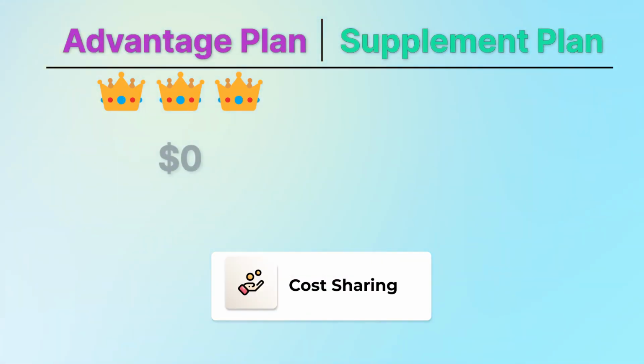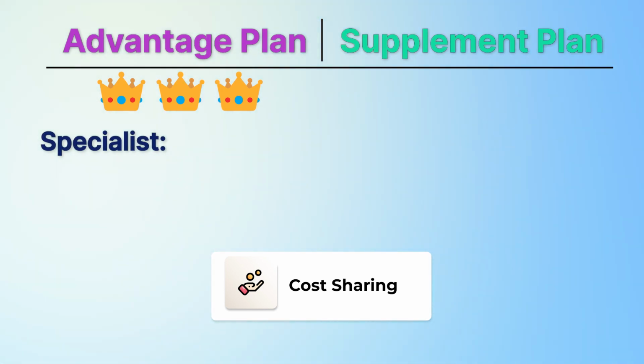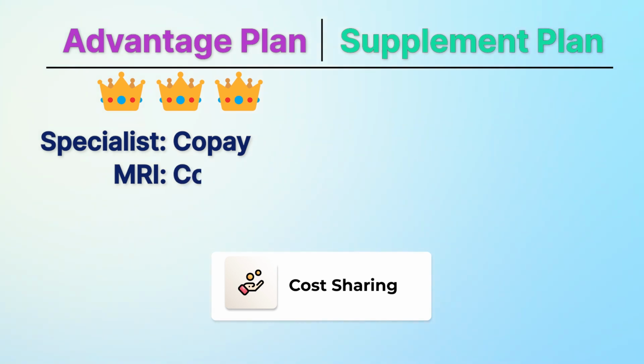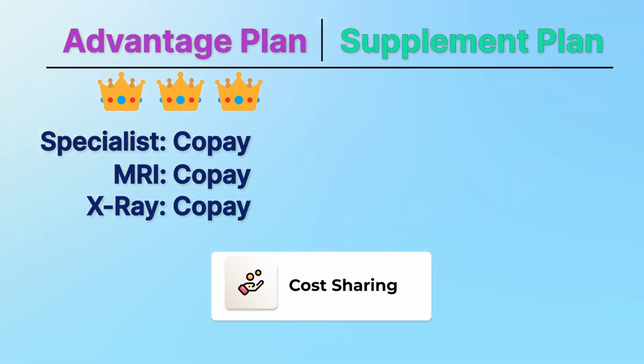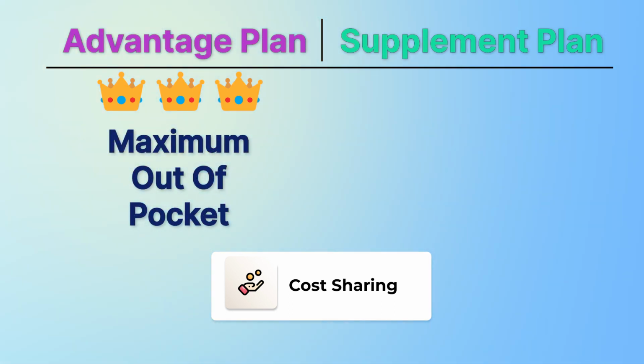Okay, with those $0 premium Advantage plans, you will have copays or coinsurance for most healthcare services. You go see a specialist, copay. You get an MRI, copay. You get an x-ray, copay. You have a surgery, copay or coinsurance. You pay these copays and coinsurance amounts until you reach your plan's maximum out-of-pocket.